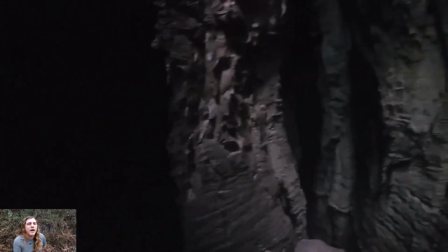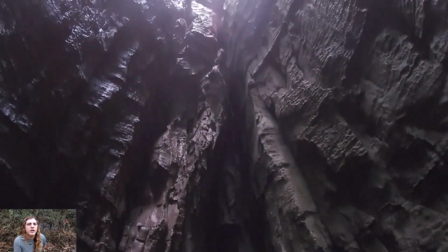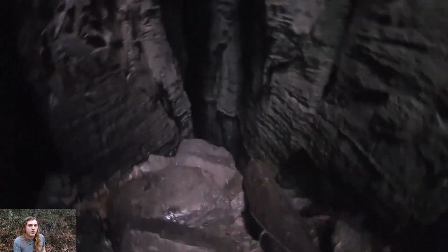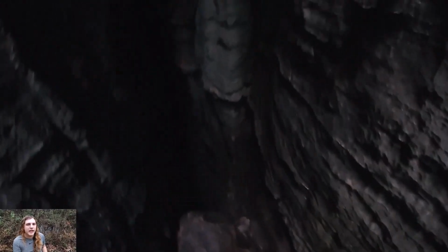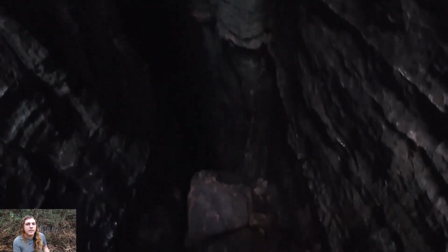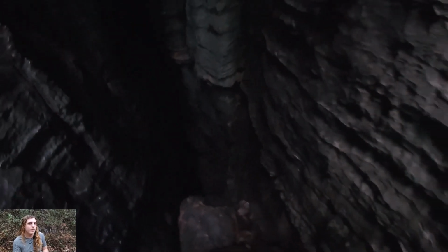So another thing that you should probably do before you come here, if you do plan on coming down to the waterfall and actually viewing this hole, is make sure that you tell someone where you're going to be at and when you should be leaving this area, because that's a deep fall, and if you fall in there, you might never be heard from again.